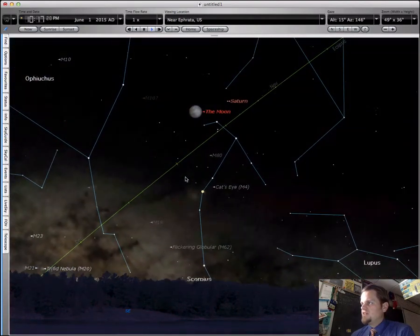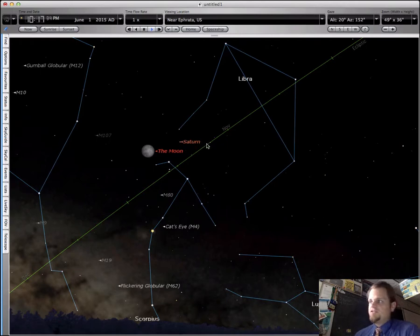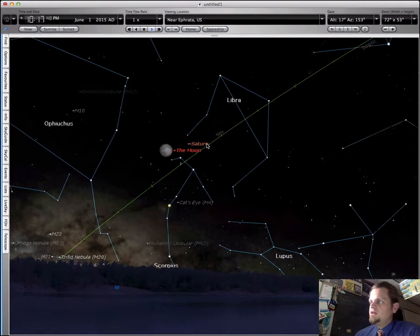And this is what it looks like as the night goes on. Okay, you'll see Scorpius here, Libra up here, if you can make it out. It's pretty dim. But you've got Saturn and the moon right near each other. So if you have trouble finding Saturn, go out on the 1st and it'll be nearby. It's also going to happen on the 28th as well, but we'll get there later.